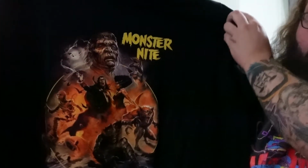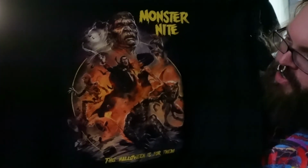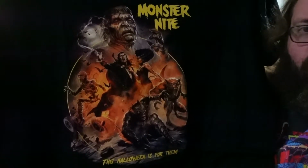This is Monster Night, but it is obviously Monster Squad kind of themed without really being Monster Squad. You got all like the classic Universal style monsters on there. I think it's a very cool take this year. I do wish they would bring back the Goosebumps tribute shirts, but you know what? I like some variety too. So yeah, that is everything I know that is in this bag.